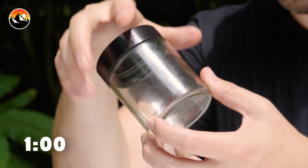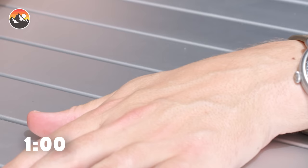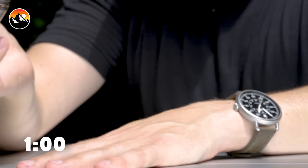Please do not attempt to recreate what you're about to see. Matt, let's put 60 seconds on the clock. 60 seconds. All right, here we go. I'm Mark Vins, and I'm about to enter the bite zone with the leaf cutter ant. Here we go, on 3. 1, 2, 3.